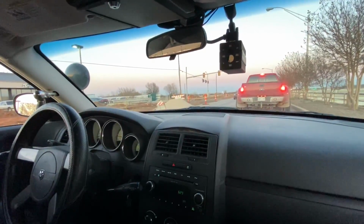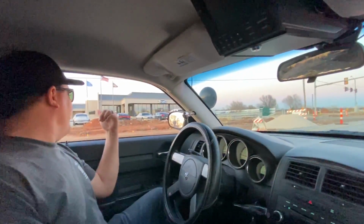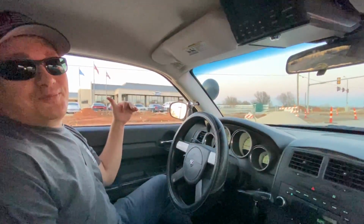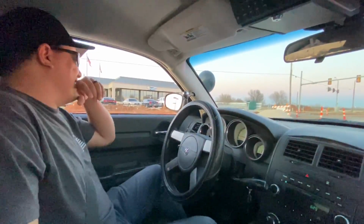We should pull into this sheriff's department right here with this car. What do you think would happen? It's private property, right? If we pulled into the sheriff's department and turned the lights on, we're going to jail. I do got my Amex though, so we're good. We got bail money.